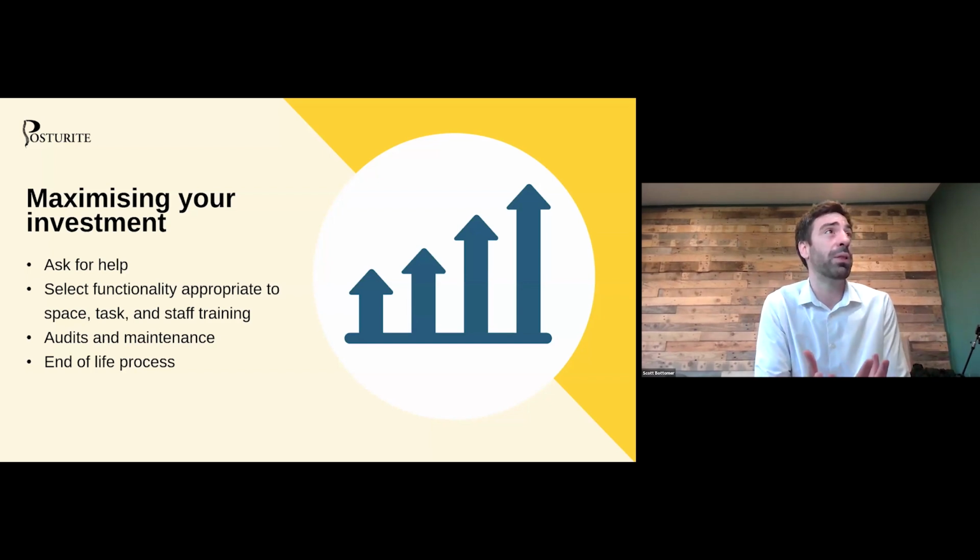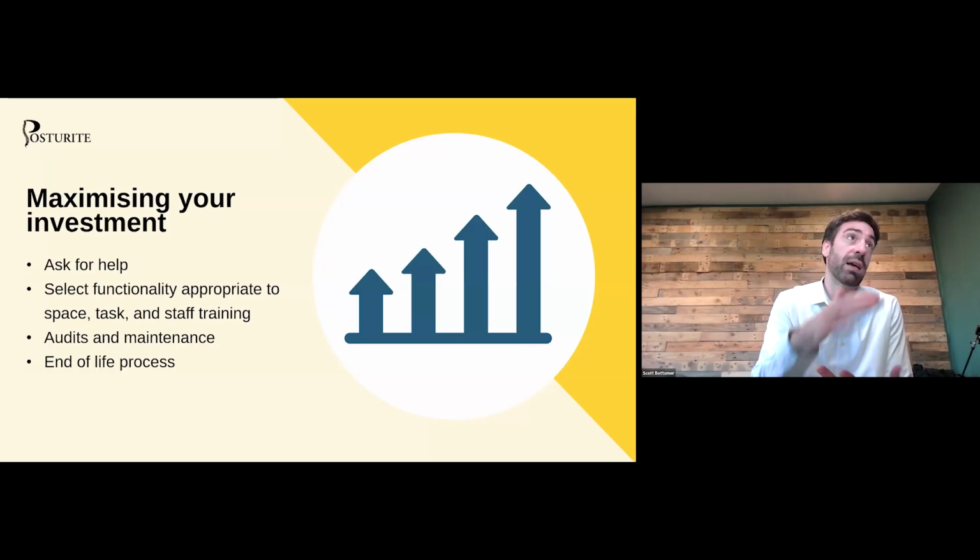What's the plan when those chairs have passed that 15-year life expectancy? Is it issuing them out to staff? Is it ethical disposal?